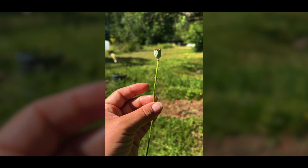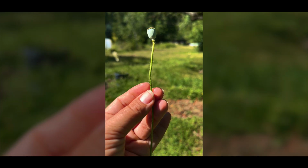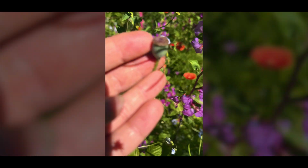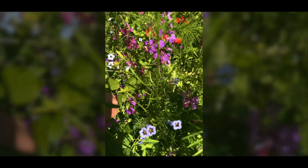So this is a poppy seed pod. There's all sorts of different kinds. There's big ones, small ones, everything in between. But these ones here are coming from our wildflower bed. So all through the season, as these start to go to seed, I'm going to be collecting them for Jordan and Andy. We have Jordan and Andy's wedding this coming weekend.